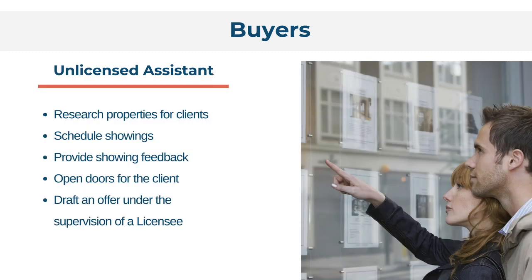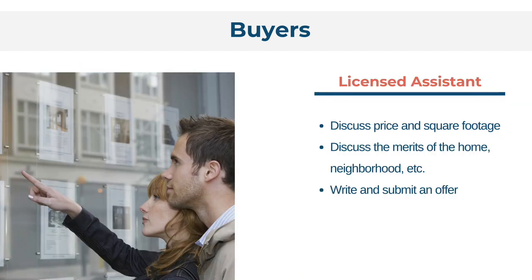Moving on to buyers. Now, an unlicensed assistant can research properties, schedule showings, they can provide feedback, they can even open doors for clients. So let's say you have a buyer who wants to go back and see a house a second time. It's completely appropriate for your unlicensed assistant to open that door for them. And they can draft offers under your supervision. Now, a licensed assistant can discuss price and square footage, they can discuss the merits of the home and the neighborhood, and then they could write and submit an offer for that buyer.